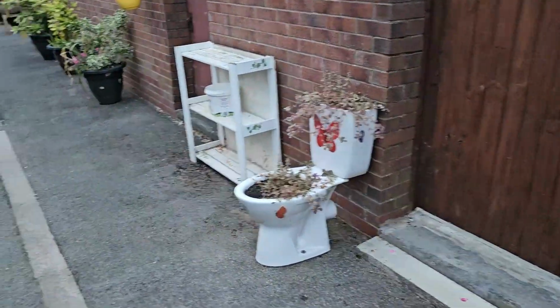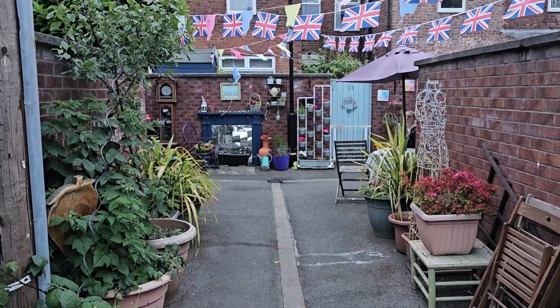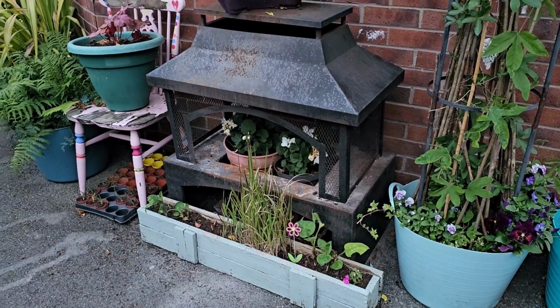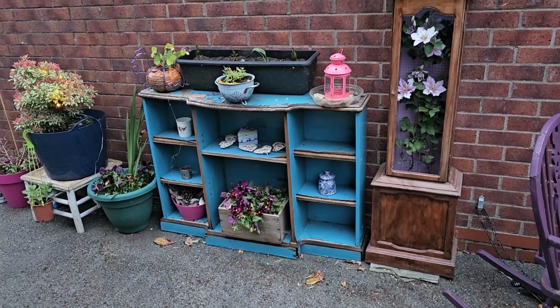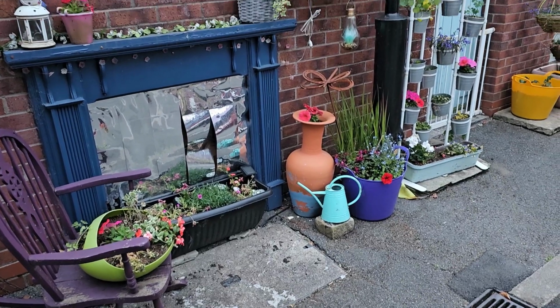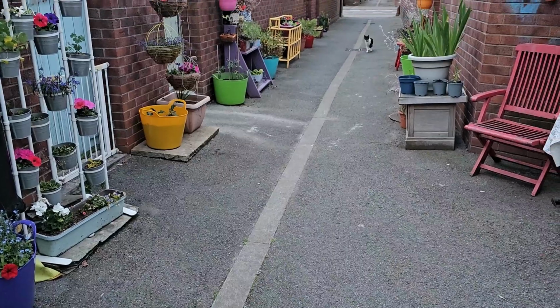Bathtubs, toilets, sinks, anything can be used to make a container. And in actual fact, because so many of the properties in these areas are being renovated, lots of these items are just left out in the streets. And so what they do is collect up all of these items and then upcycle them and turn them into something spectacular. This type of gardening is not for everybody, I understand.